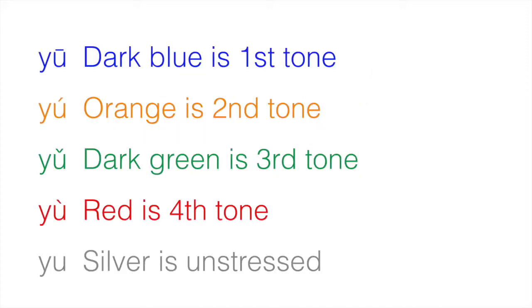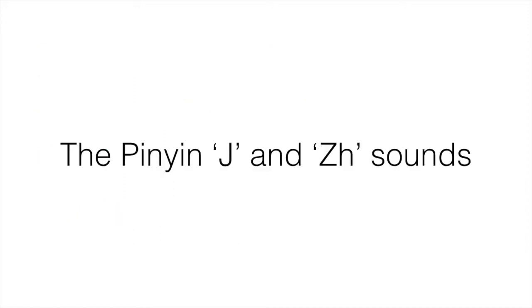Here's a reminder of the color scheme that I'm using to code these different tones in Mandarin Chinese. In this video, we're going to be looking at the J and ZH sounds in Pinyin. The J sound in Pinyin is pronounced in a similar way to the J sound in English, but it's not exactly the same.